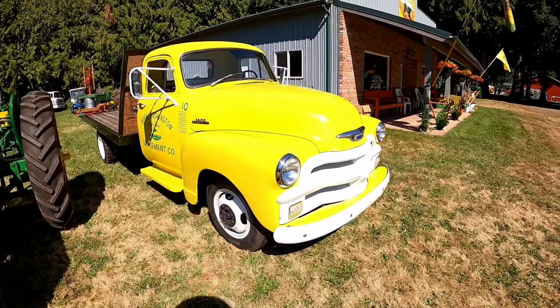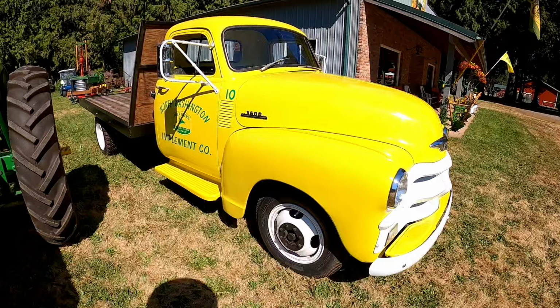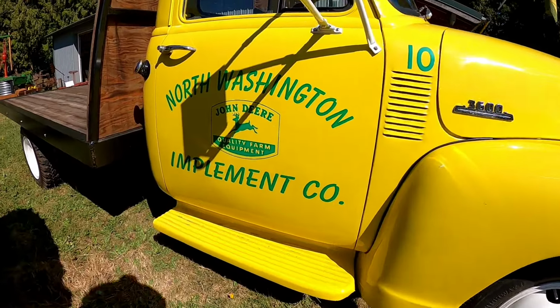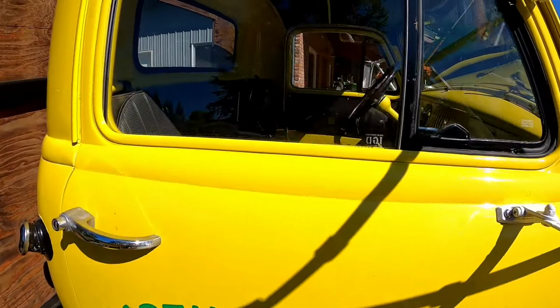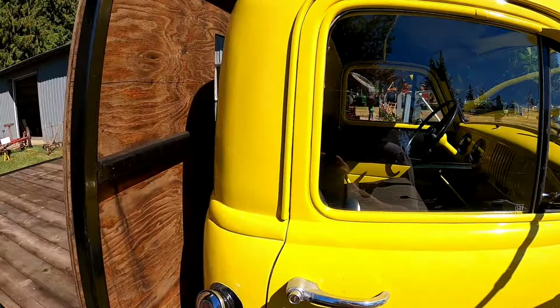I think this is like a 54 or 55 Chevrolet, early 55. Washington Implement Company. It's as nice inside as it is out.